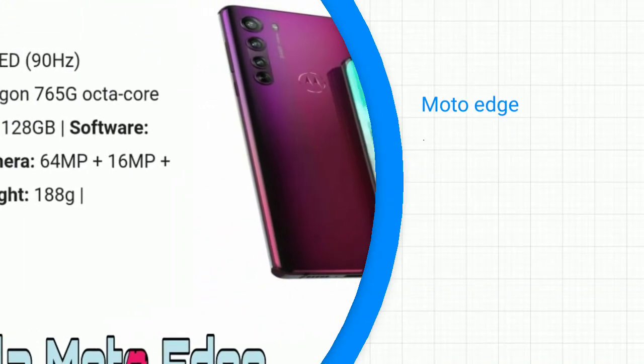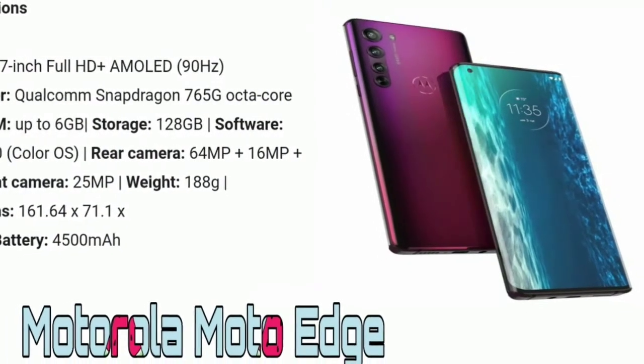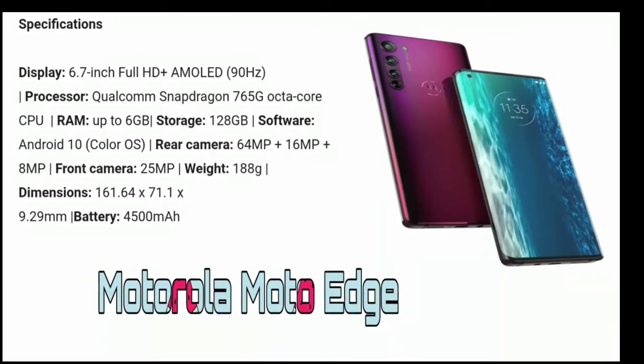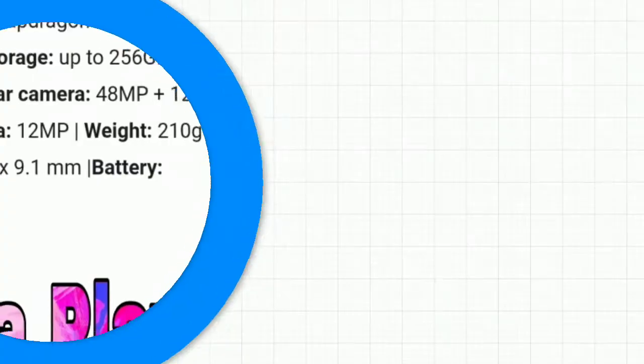The Moto Edge sports a curved edge design, Snapdragon 765, 5G, and a decent spec sheet. The display is a 6.7-inch panel with a 90Hz refresh rate. Onto the left corner lies a 25MP camera inside a punch hole cutout.